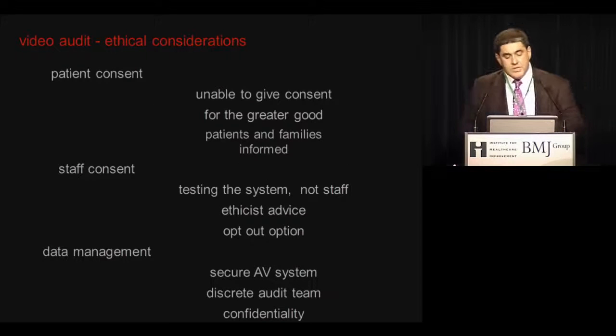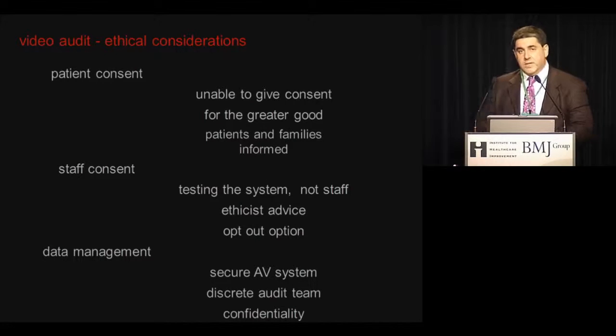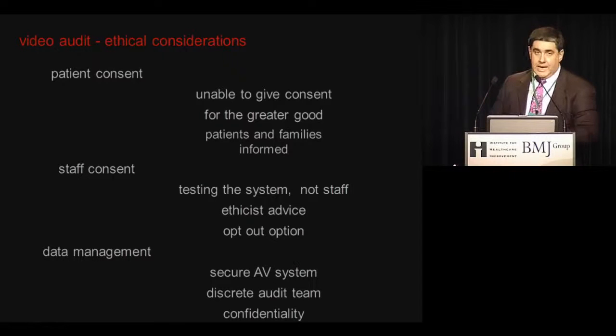There were ethical issues. We have the greater good ethics in Victoria, so many patients were unable to give consent. They were intubated, or they were sick, or they were drunk, or they had head injuries. Patients and families were informed, and we only had in the whole study 1 father who pulled his son out of the trial.